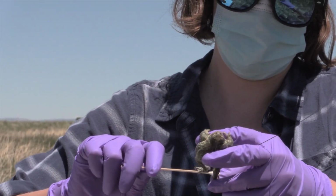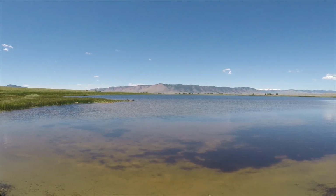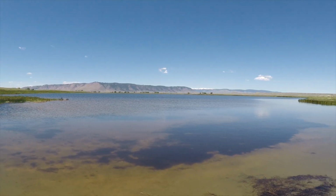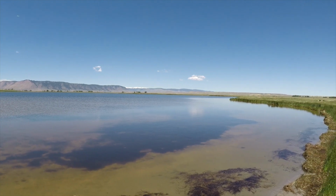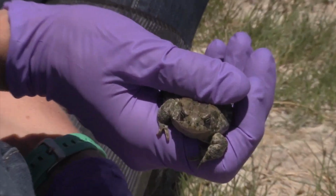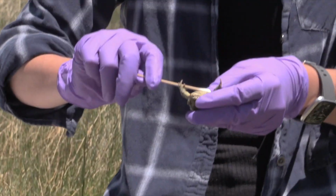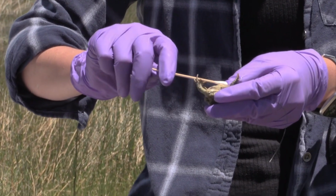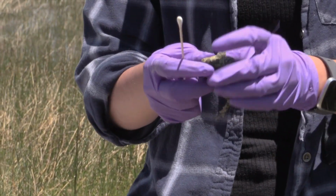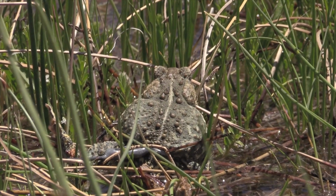Chytrid is a fungal pathogen that has caused a lot of amphibian declines worldwide, and even some extinctions. What we believe to be one of the primary reasons of decline in the Wyoming toad. We'll be able to extract DNA from the samples in the lab here at University of Wyoming, where we'll be able to tell the amount of chytrid that is on the toad.